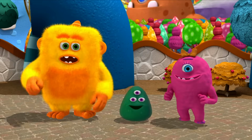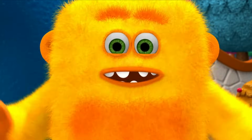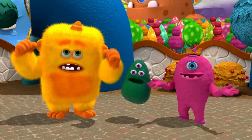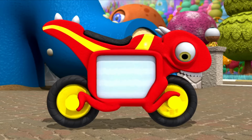Did you see Word Monster? Then let's shout the secret monster math word, sum, together again on 3. Ready? 1, 2, 3, sum! Look, a monster math monitor.